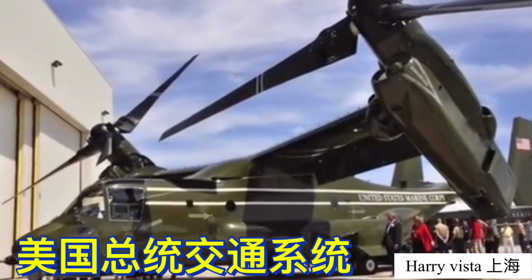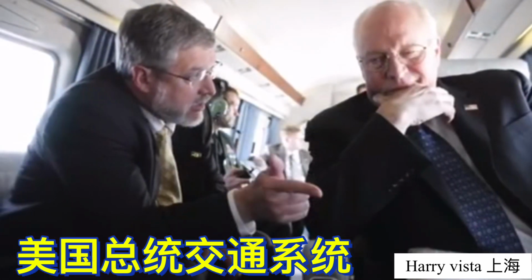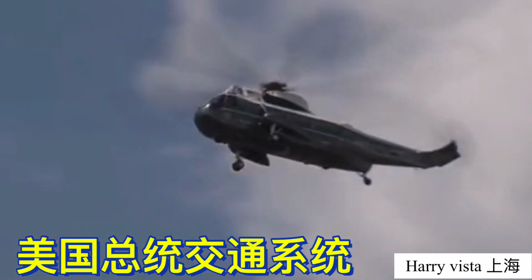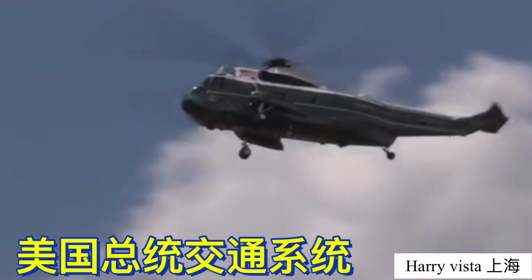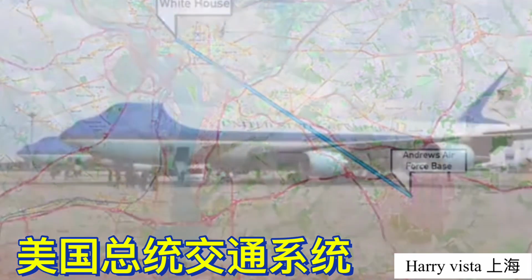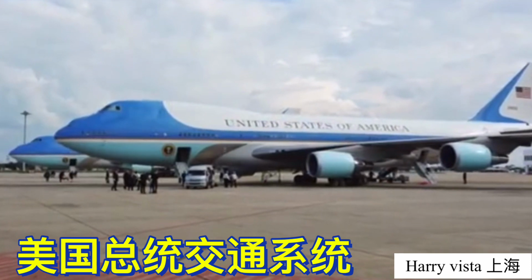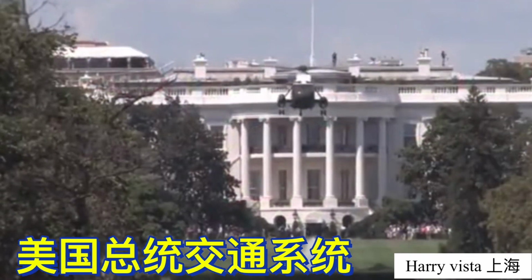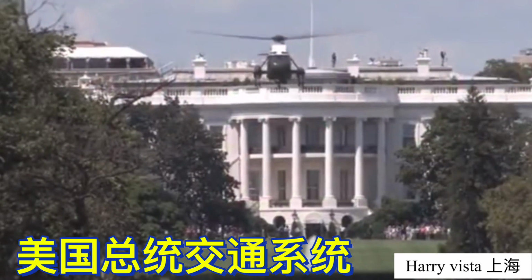but these helicopters are also often used to transport the Vice President when they're known as Marine 2, or government VIPs. While Marine One is occasionally used to transport the president from point to point, its most frequent mission is to bring the president from the White House to Andrews Air Force Base. The president's planes are based at Andrews Air Force Base, so this 12-mile trip is how the president starts and finishes any long-distance trip. Much like the president's limo, Marine One never flies alone.